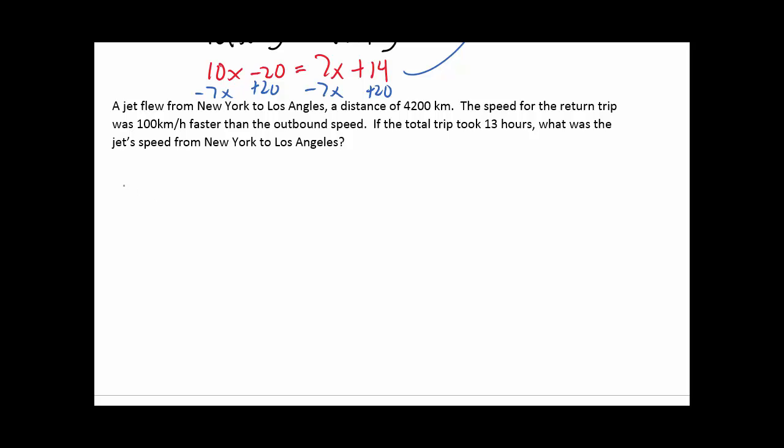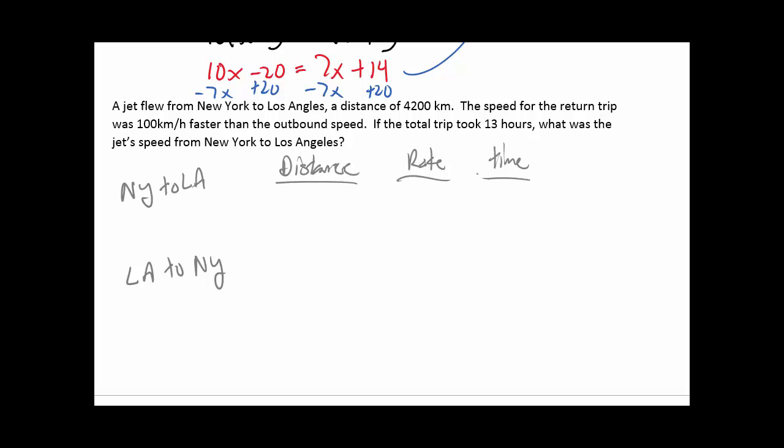Okay, so let's set up. We've got New York to LA and LA to New York. We have distance, we have rate, and we have time. The distance here is 4,200 kilometers both ways. The rate, okay, so this is kind of like water. You're flying up, you're flying back. One direction the wind is going to help you, one direction it's going to hurt you.